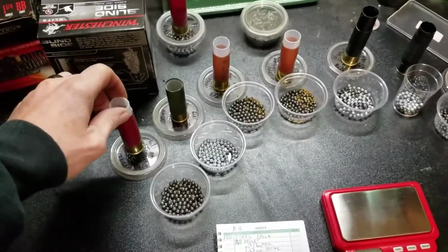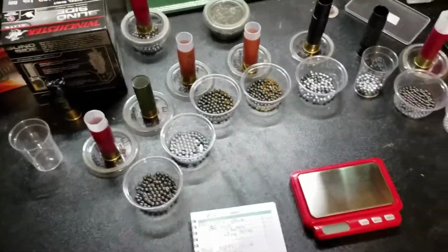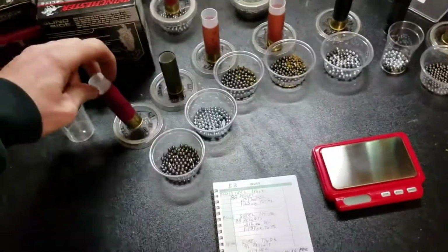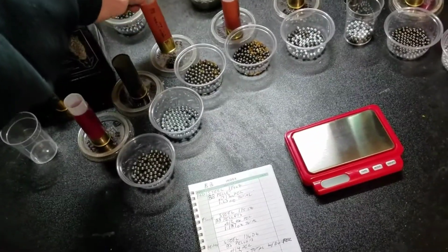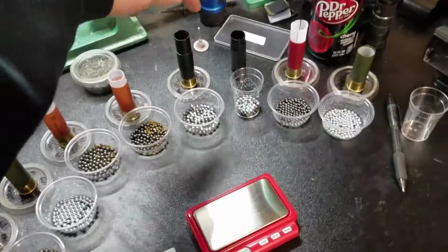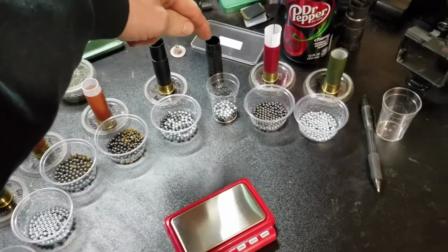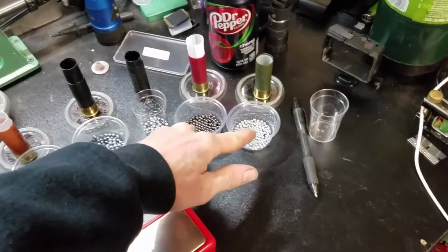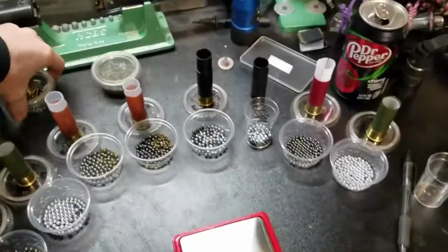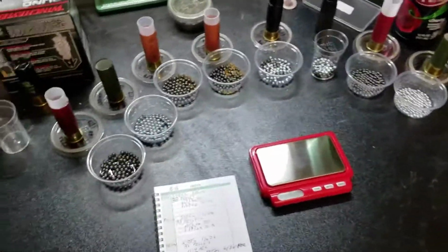Now, everything here is in the 1450 to 1550 FPS. That's pretty much all I shoot. We got the Federal Blue Box, Fiocchi, Heavy Steel, Heavy Metal, Black Cloud 2016, and the Black Cloud 2017, which I just purchased today or yesterday, and then number 2 shot, which I just happened to have around. And then I did a BB or triple B. I'll open that up and show you that also.